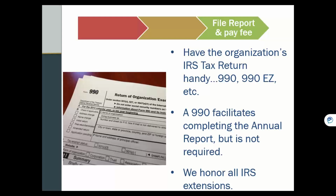If you file a 990 series return with the IRS, please note that their due date and our due date, again, I want to reiterate this, are for the same time period. We encourage you to file your 990 with the IRS first, and then you can file your annual report with us. If you have been granted an IRS extension, we will honor that extended date. If you do not file by the initial due date, we are going to assume that you have received an extension with the IRS, and we will not consider your filing late as long as your report has been filed and any related fees have been paid before the extended deadline has passed.